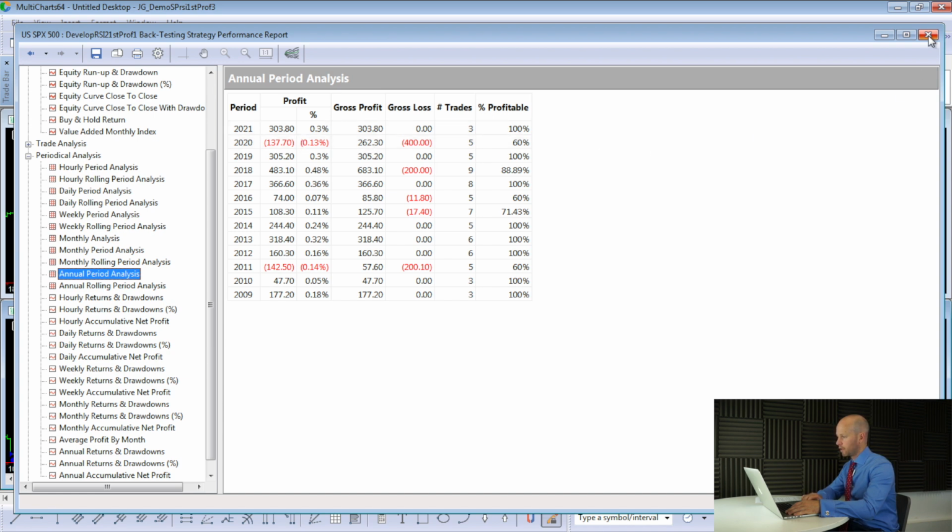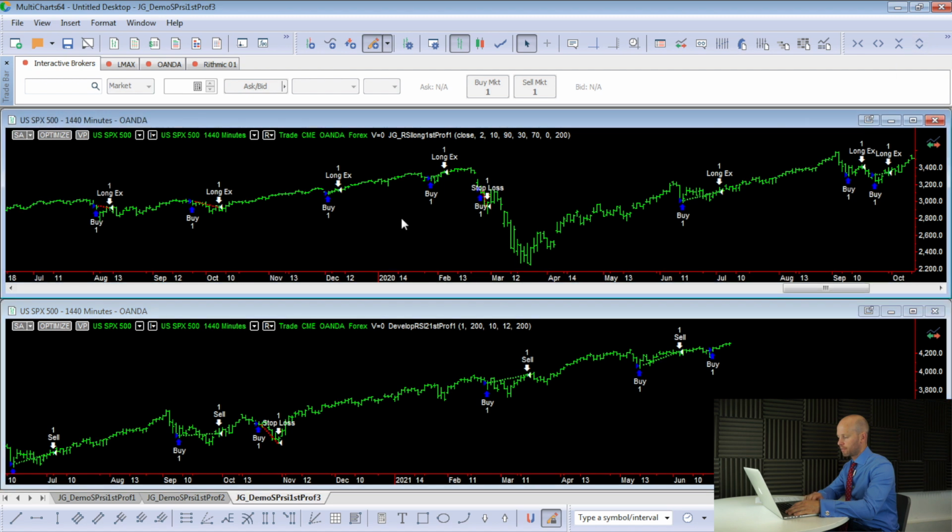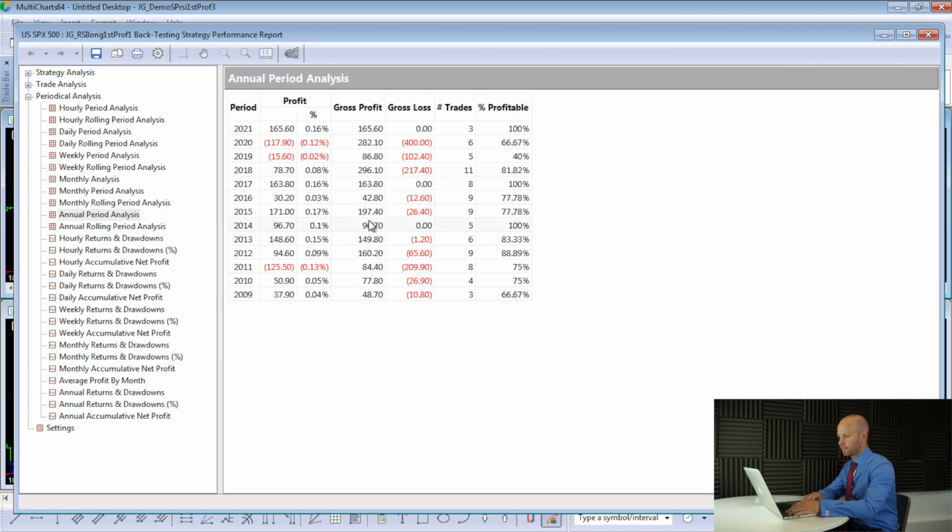Let's have a look at the RSI exit. In 2021 we made 165, lost 117 for a grand total of only 48 points. So in the out of sample data, the exit using the first profitable close and the 12-day delay did work better. Well, I told you today's video was going to be a slightly shorter one.